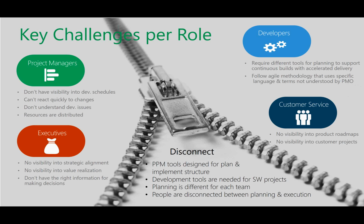Agile teams speak a completely different language than the PMO: epics, story points, velocity. These challenges lead to a disconnect between the two teams that can cause bigger challenges for the organization as a whole. Executives responsible for making the decisions that keep the organization alive need that holistic picture. Where are we going? What are our priorities? And how much value are we delivering?